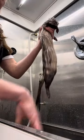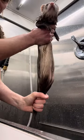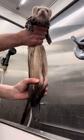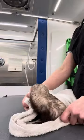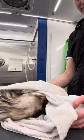I have found that the most efficient way to get off all the excess water after a ferret's bath is to wring them out like soaking wet dish rags. Benny's favorite part of getting groomed is playing peekaboo while I towel dry him. He's a very playful little guy and he never misses an opportunity to have a little fun.